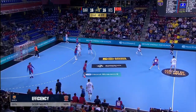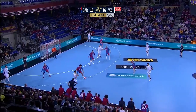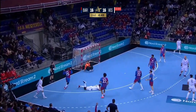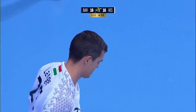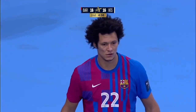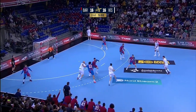Nenadic way back on his halfway line. Omar thinks about going alone, thinks twice. Nenadic again, Omar with space now. Nielsen on the far side on the line. Shot is a bit of a shot to nothing in the end. Lauga happy to draw the foul though. Veszprém need to start thinking about solutions for this aggressive Barca defense.